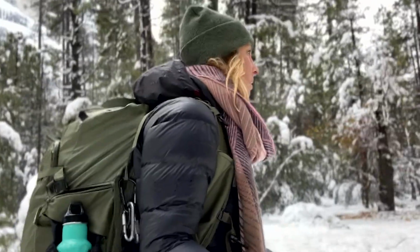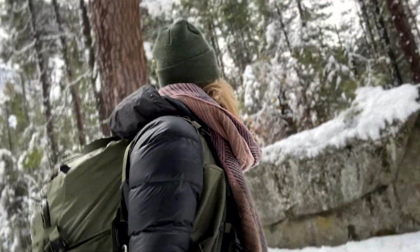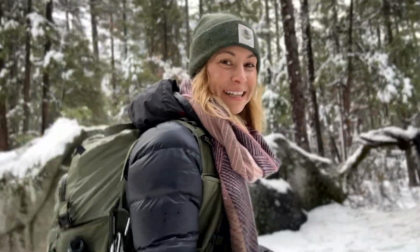All right, it's my last hike of the day. It's about 3 p.m. and I'm just trying to fit in one more before the light fades in about an hour. We'll see if we can make it to the lake and back. There's so much snow falling.